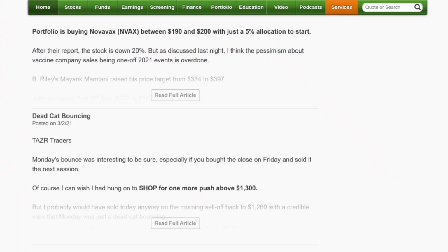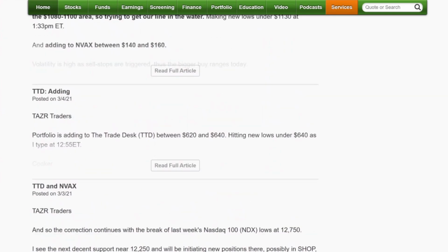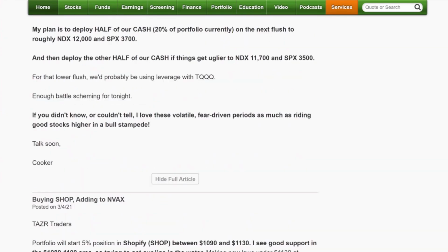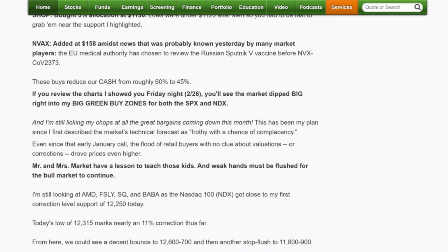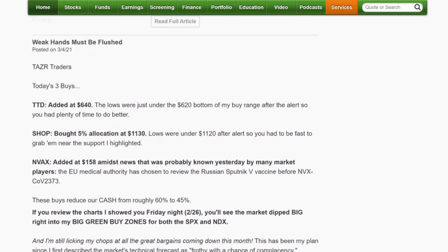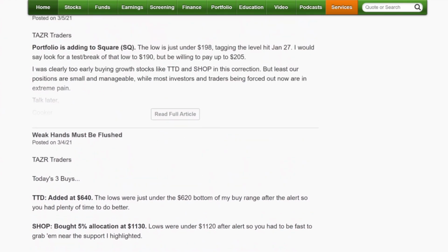So let me just go up here through the archive for Taser Trader, and I'll show you what we did. I bought some things, bought some Trade Desk on a dip that I liked, added to a position. And on March 4th, I was still saying weak hands must be flushed, that we had more downside work to do. And I was targeting 12,250 on the Nasdaq at least.